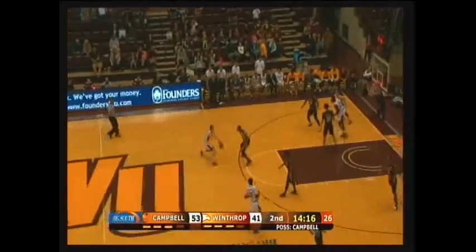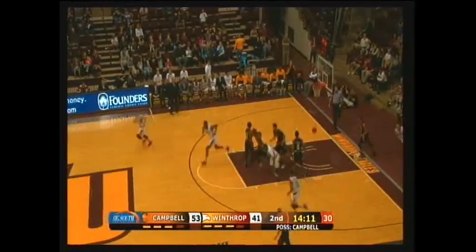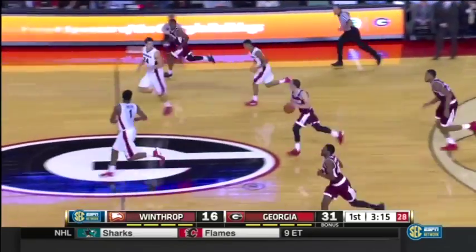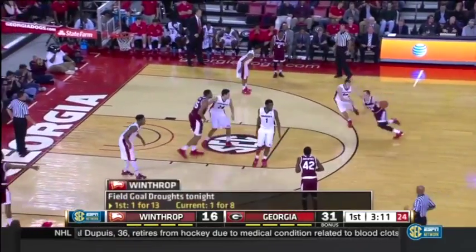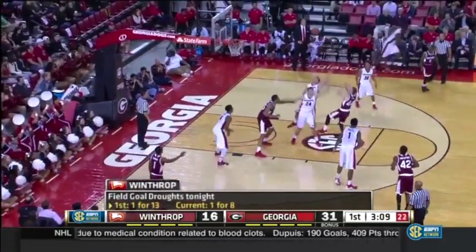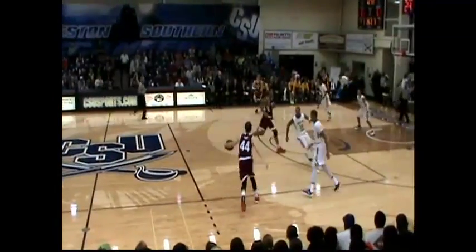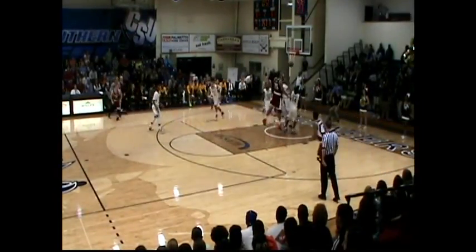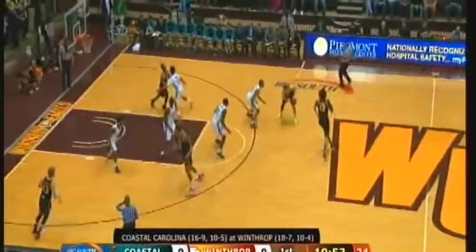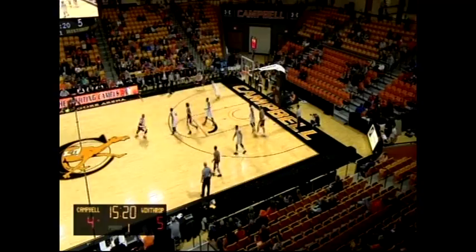Some points down on the block. 2 out of 3. Gavin in traffic. Gets. That's a move that he's going to have to work on. Obviously, he's a right-handed player. Try to shoot it with his left, going to the middle. I like it, but you got to work on it. There's a lob inside for Cooks.